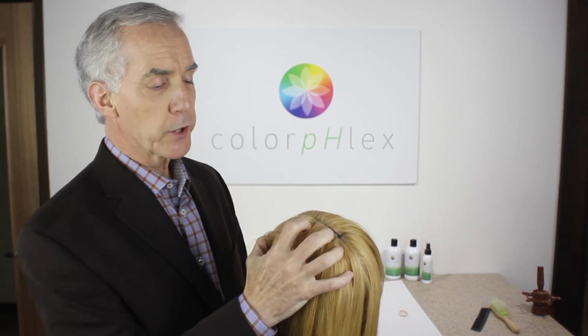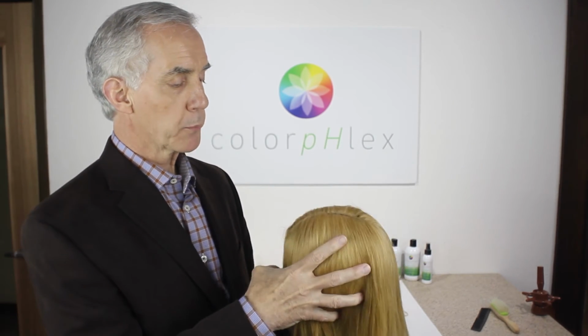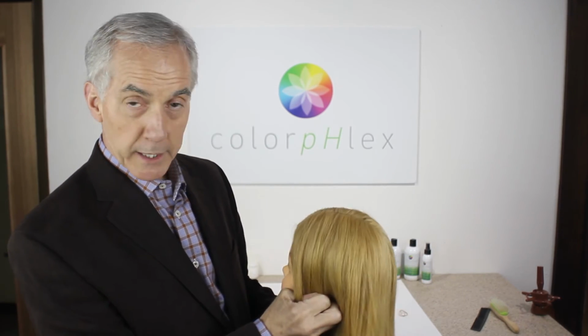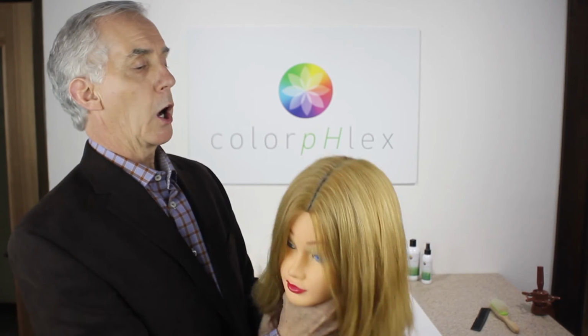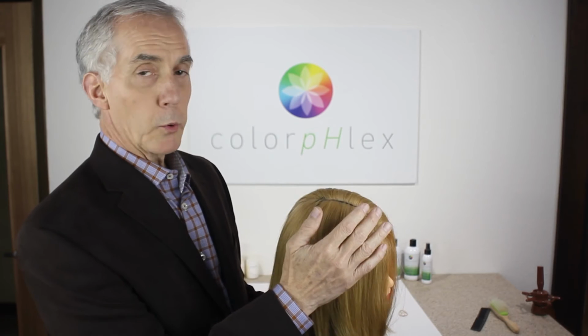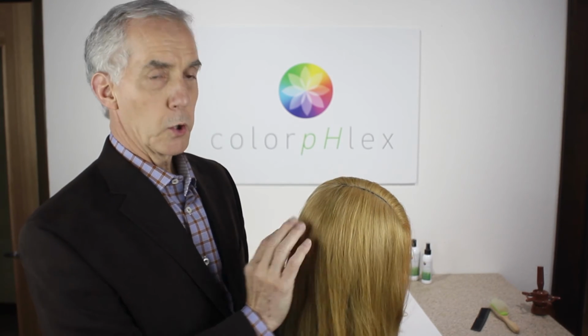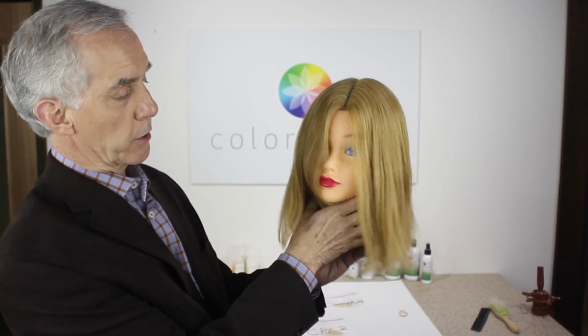To take it a step further, after the hair dried, I decided I would shampoo it again. So I shampooed the Olaplex side and the side that had nothing on it with regular shampoo. On the colorpHlex side, or the other half of the head, I shampooed both the front half and the back half with colorpHlex shampoo and used the colorpHlex conditioner and leave-in spray, and then combed it out again to see how it would turn out.